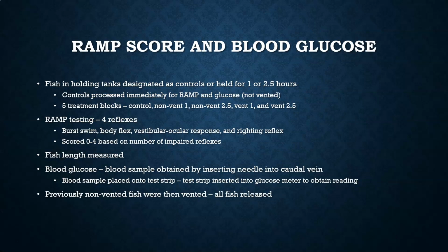Once fish were placed back into their holding tanks, they were either designated as controls or they were held for 1 or 2.5 hours. Control fish were processed immediately for ramping glucose and were not vented. And this led to the development of 5 treatment blocks. We had our non-vented controls, non-vented fish held for 1 hour, non-vented fish held for 2.5 hours, vented fish held for 1 hour, and vented fish held for 2.5 hours.